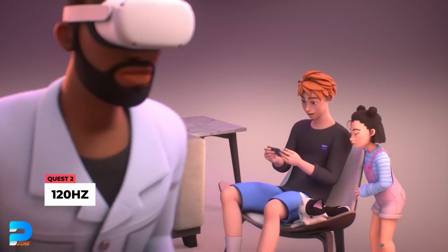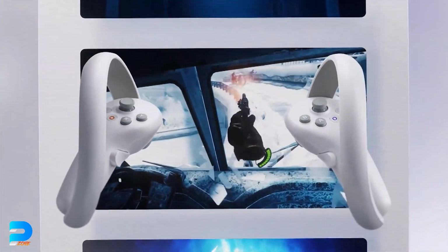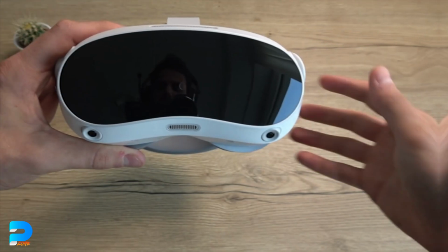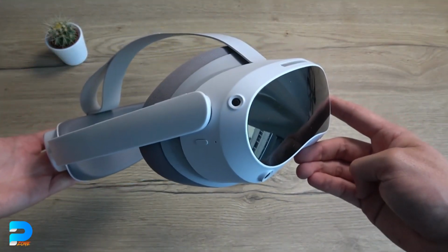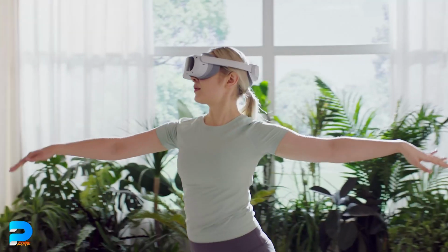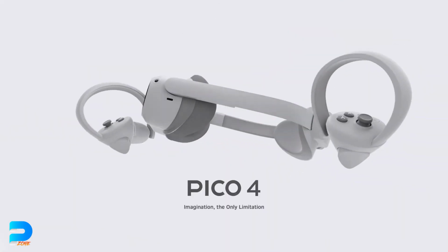The maximum refresh rate for the Quest 2 is 120 Hz, while the maximum refresh rate for the PICO 4 is 90 Hz. In this way, the Quest 2 wins. When it comes to the tracking cameras, both headsets have 4 of them. But the Quest 2 has a low-resolution grayscale pass-through, while the PICO 4 has a high-resolution color pass-through, which is not 3D but 2D, so the PICO 4 wins here.